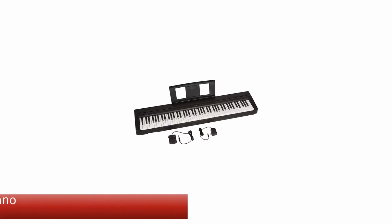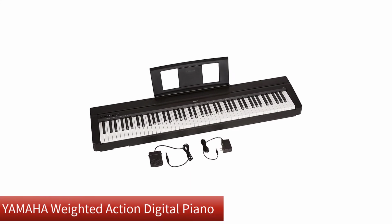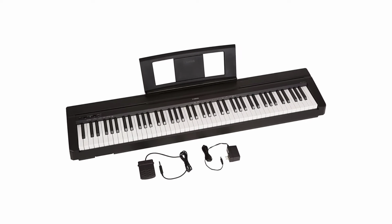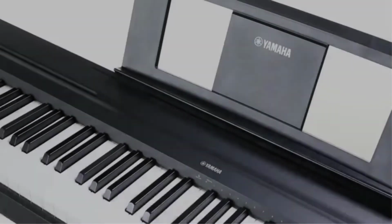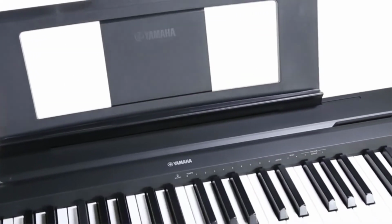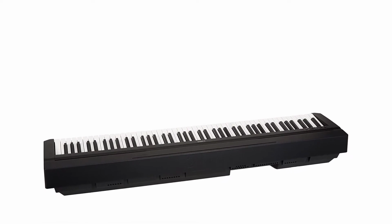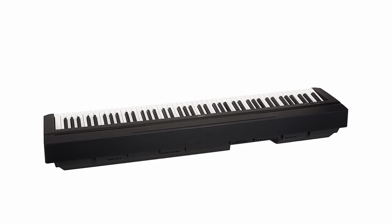Number 4. Our fourth best pick is the Yamaha Weighted Action Digital Piano. Up next we have another option from Yamaha. The P71 is a bare-bones package that forgoes the pedals, stands, and benches. You just get the keyboard itself here.